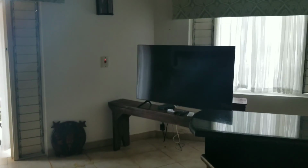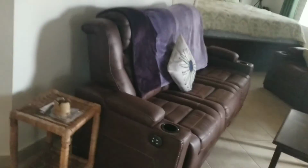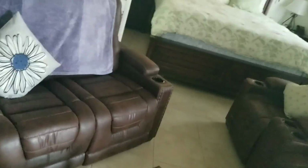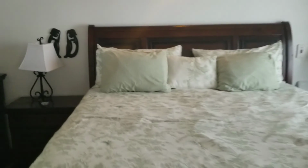Here it is. As you walk in, you have your television there, very big and nice. You have the kitchen. There it is. You know, you have your bin, you have your stove, you have your dishes, you have your fridge. Over here you have a recliner. Wow, like, I love this. You can sit from here, watch movie or anything at all with your family on the big screen. This is the bed. Wow, like, amazing.